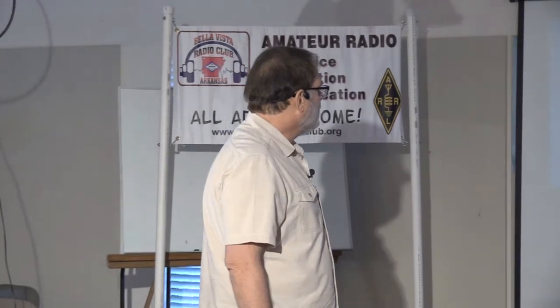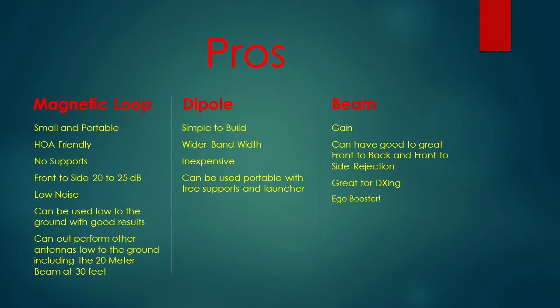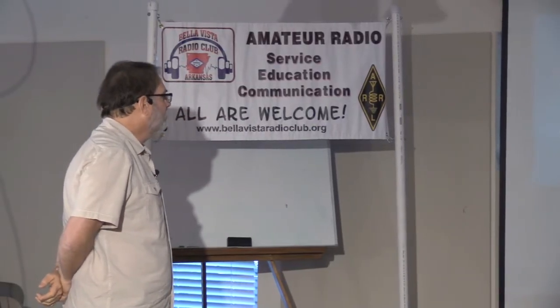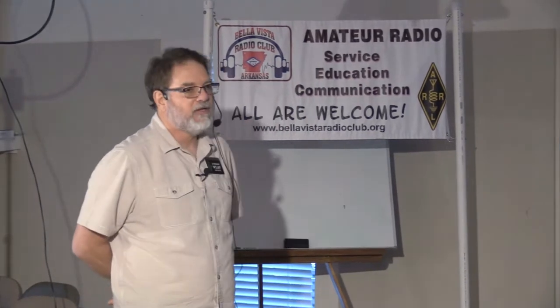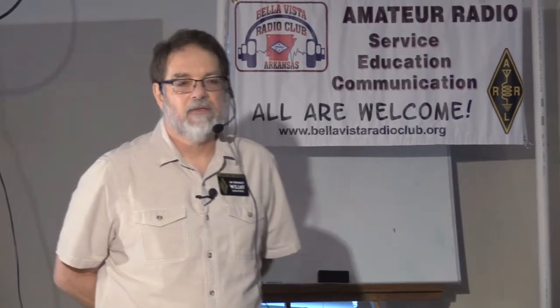Can be used low to the ground with good results. That's an advantage. Uh-oh, I'm hitting the scroll wheel. Sorry about that. Now this thing here can perform, or can outperform, other antennas that are low to the ground, including a 20 meter beam at 30 feet.